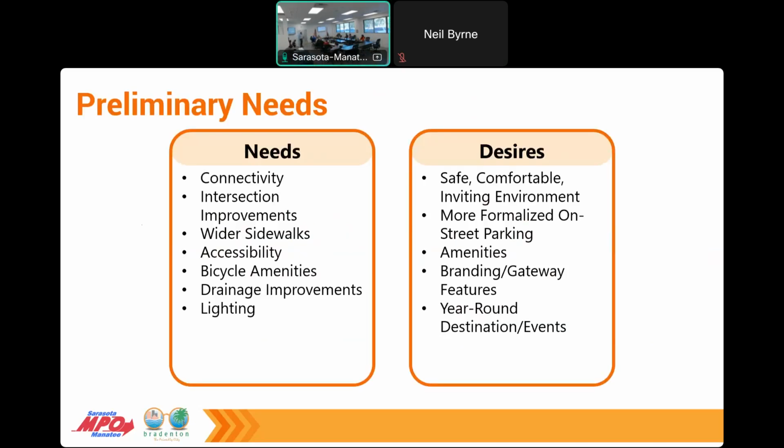A lot of the things that I'm gonna talk about are stuff that Robert mentioned as far as existing conditions and what we've heard from our outreach. What we're trying to do is start to put things in a needs bucket and a wants or desires bucket. Trying to understand the things that we really want to see come out of this project, versus the things that would be nice to have, and we're going through that process of defining what these are from a needs standpoint.